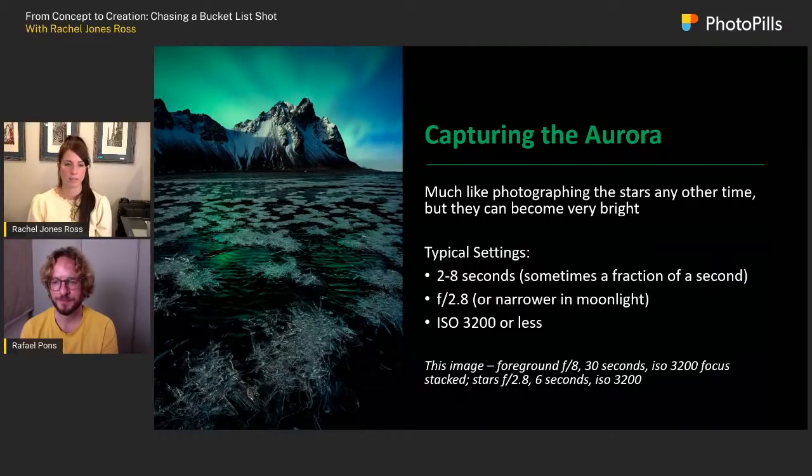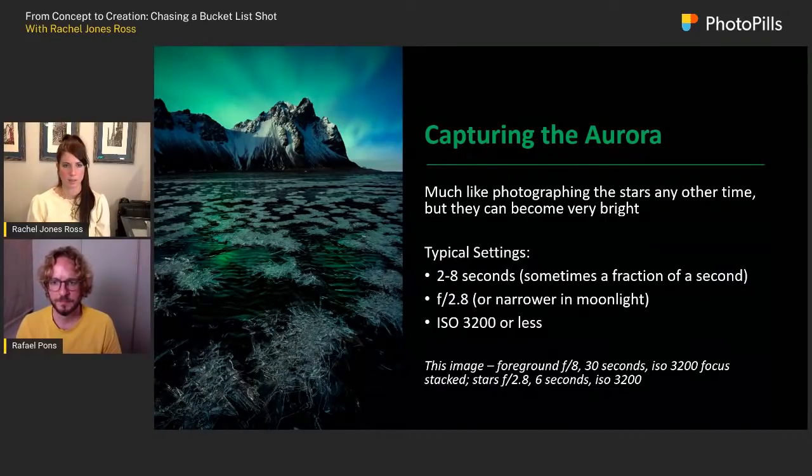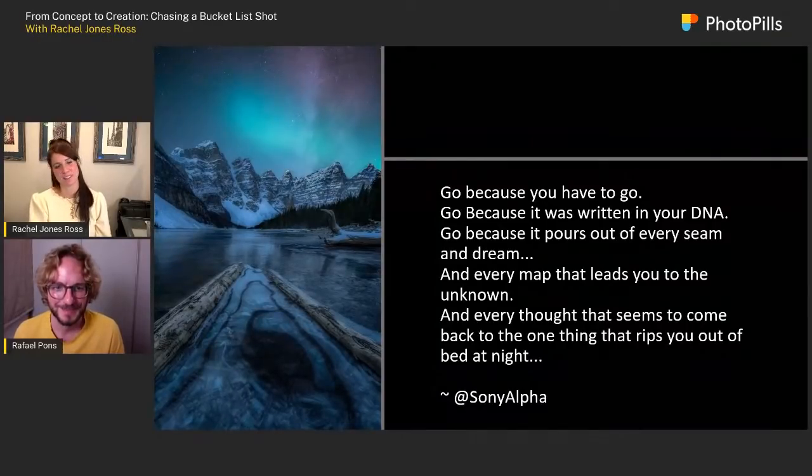This one, the foreground image is actually stacked at night during the aurora, and I had a lot of moonlight, so I was able to stack it at f8 for 30 seconds, ISO 3200, and then my stars were f2.8, 6 seconds, ISO 3200. So this is the final shot from my night out chasing the lights at Moraine Lake.